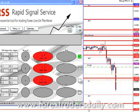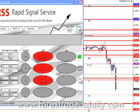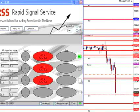Alright, it looks good. Everything's looking good still. Still have good pressure down. This is really good deviation here. Alright, this pivot level M1 looks like it's holding up.